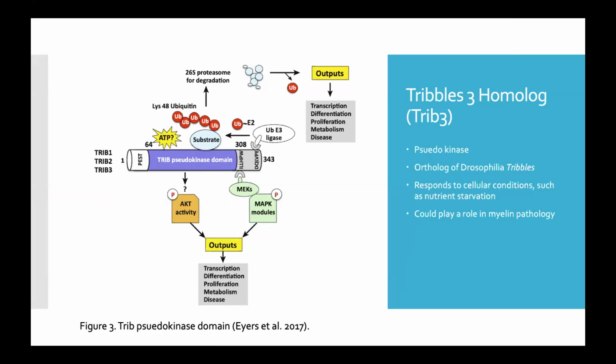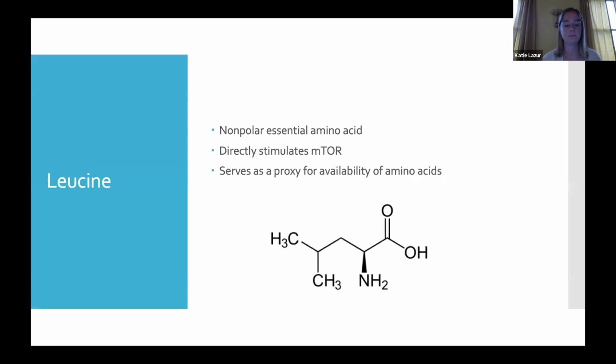And there's also the potential of TRIB3 to play a role in myelin pathology. TRIB3 expression has been increased in demyelination rats preceding the prominent myelin breakdown. And TRIB3 expression is also stimulated in the dentate gyrus by cuprizone, which is a demyelinating agent. And exact mechanisms aren't known, but research does show that there could be a possible role in this myelin pathology played by TRIB3, which is obviously important since the oligodendrocytes are responsible for producing the myelin, which is why we're interested in looking at TRIB3 specifically in the oligodendrocyte cells.